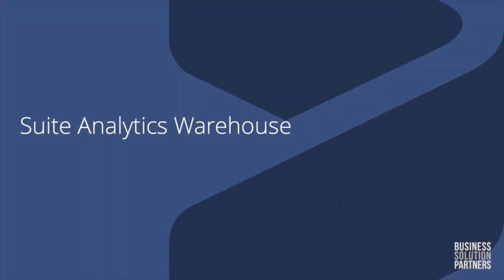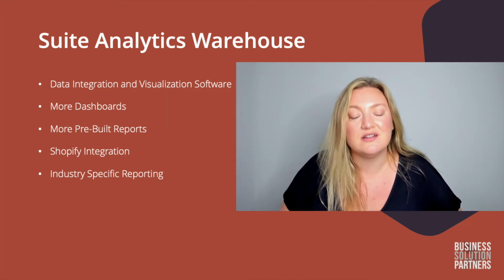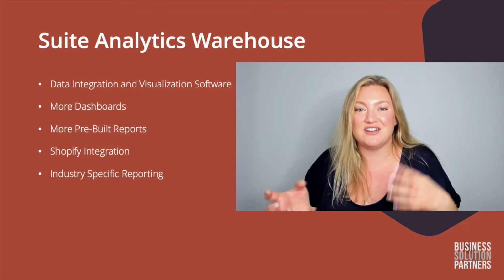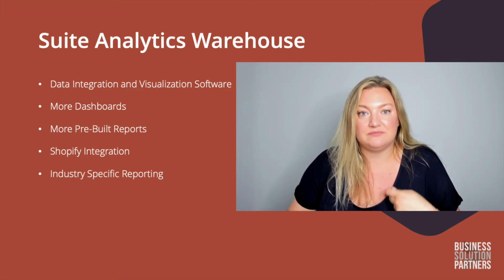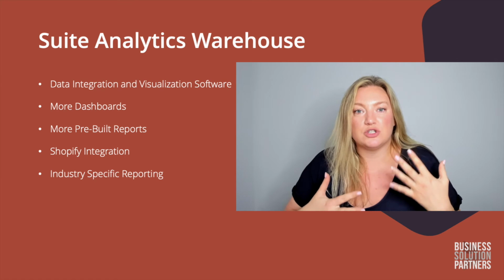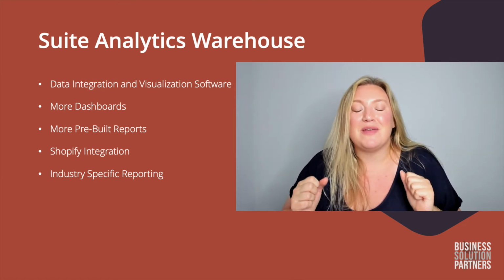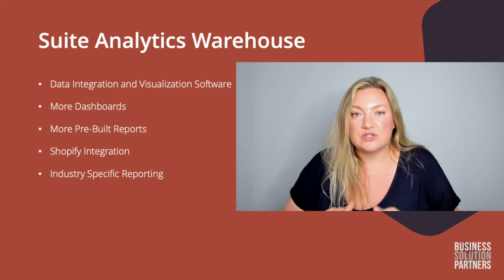Okay, let's talk about Suite Analytics Warehouse. If you have not heard of that before, that's okay. It's actually a relatively new product to NetSuite. Basically, it is data integration and visualization software. As the name implies, it allows you to bring in data not just from NetSuite, but other sources like Salesforce, combine the data, and then create graphs or charts or whatever the case may be, so you can visualize the data, make it easier to understand, and do some in-depth analysis on it. So that's what it is.